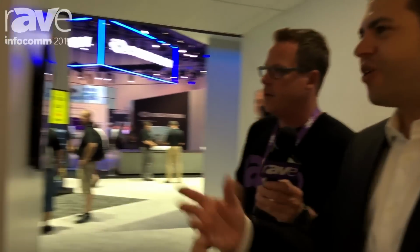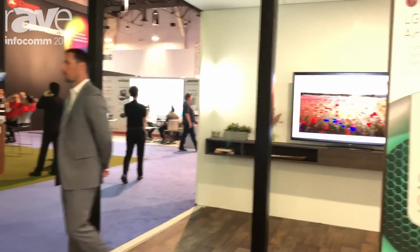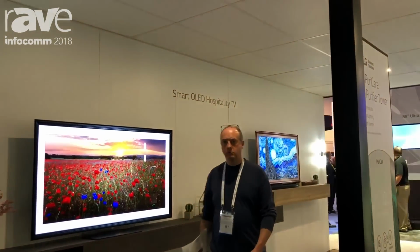All right, so what are we going to see over here? We're going to keep on going through. Because this is a whole different area that we don't normally touch at a digital signage kind of show and an InfoComm, but this is our hospitality area. So we've got 3 of our latest and greatest hotel TVs.